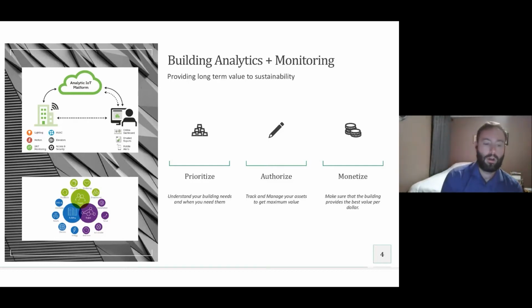Tying into a longer part of the VDC process would be feeding into building analytics and monitoring. As far as I'm concerned, VDC plays an elemental role in the collection and documentation of a project through the design and construction phase. When looking to turn over a building to an owner, they are provided with a very hands-on set of data that was captured during the construction and design phase.